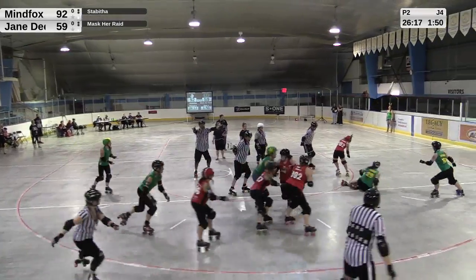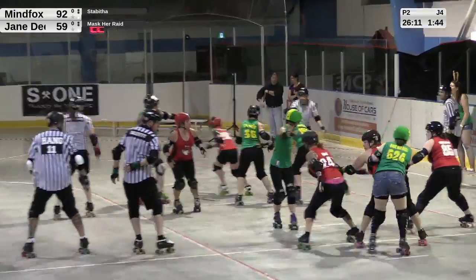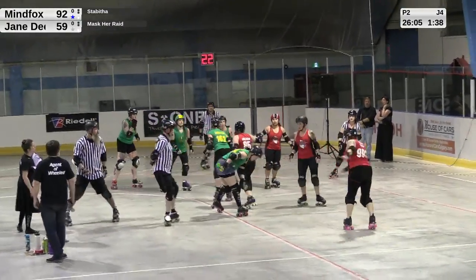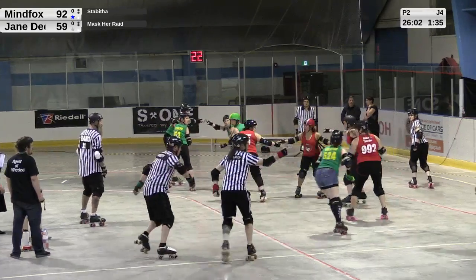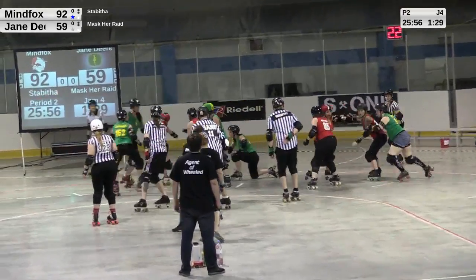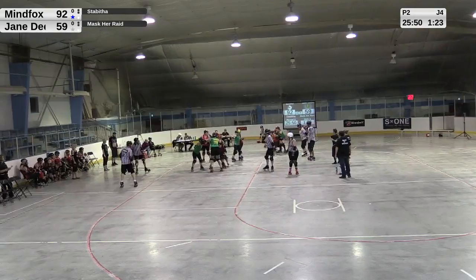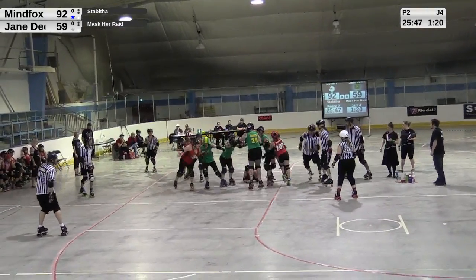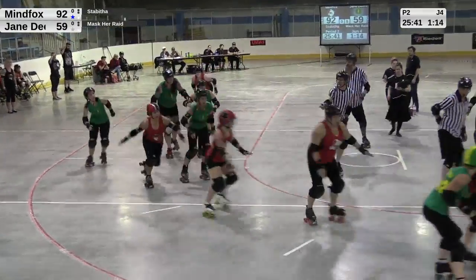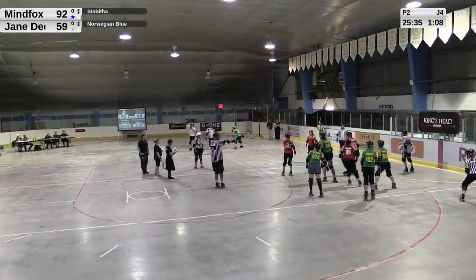Stabitha using some solid strength to look to get through for lead jam. Faces Slamazon, takes her out but doesn't get through. Does get through on turn 3. Meanwhile, Masquerade being cycled back after being hit out on the inside. Stabitha going up against a Jane Deere wall, getting some offensive help from a Mindfox blocker number 992, Unicorn Thunder. Stabitha going through on the outside line past most of those Jane Deere blockers and now lapping the pivot who has the helmet cover.